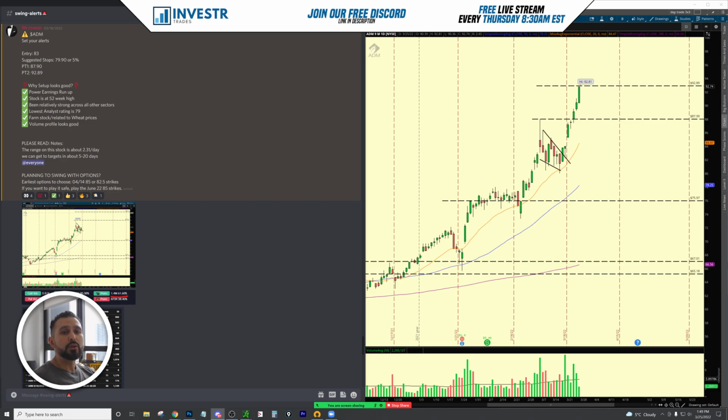I put the alert out and I looked at multiple things. I didn't just say, okay, this looks good. I had to look at multiple things. One, was the volume on this move up good? Yes, it was. We have an increase in volume here. Was the pullback on decreasing volume? Yes, the pullback relative to the push up was a little bit decreasing. Now we have support, which is the 20 moving average, and it looks like it's respecting it on the way up. The stock is also sitting at 52-week highs.